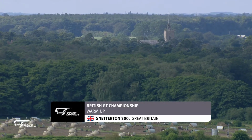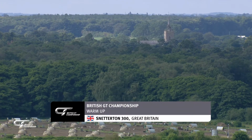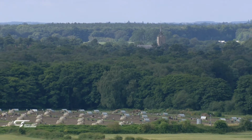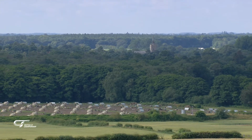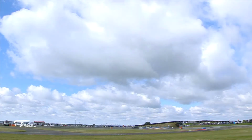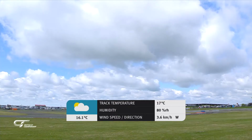At a sunny Snetterton, we are ready for the morning warm-up session for the British GT Championship. The teams, after the endurance race at Spa, are back on British soil and back to the format we had right at the very start of the season. In other words, today, the two one-hour races, qualifying for which we had yesterday under rather overcast skies and a rather damp circuit in the morning.